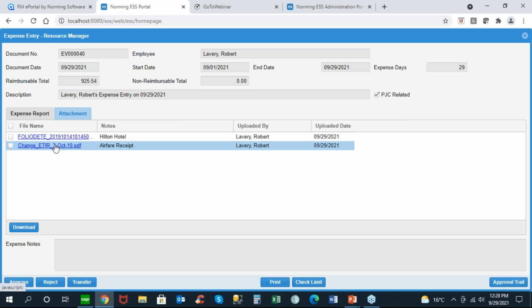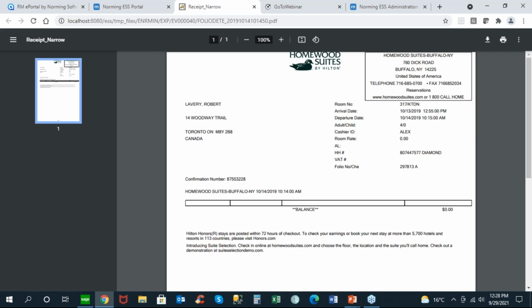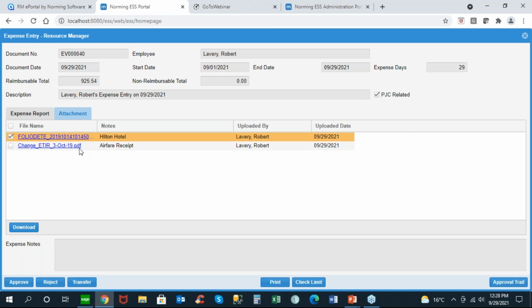I can also see the information for the airfare and the hotel. So by clicking on the document, I can see the information that's been recorded and supporting the entry for the hotel expense.